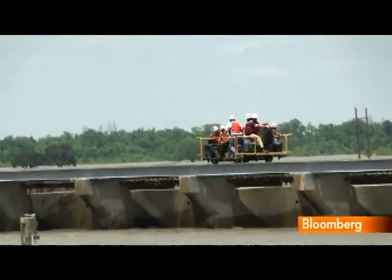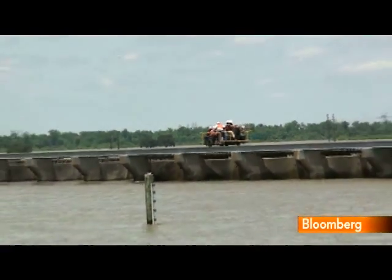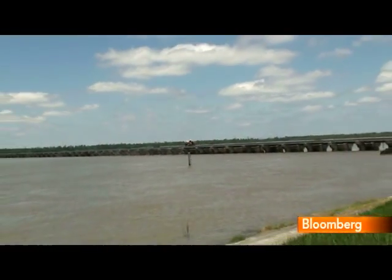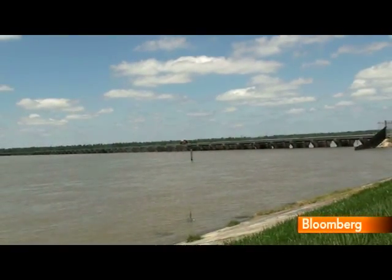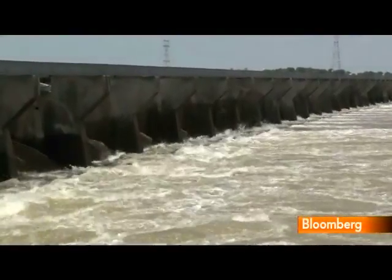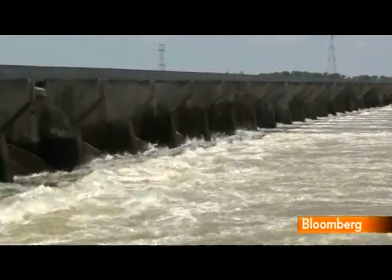Now that, I'm not quite sure, but to give you a perspective, if you go from the structure back out towards the river, you probably have a couple hundred yards or more between the structure and the normal Mississippi River bank during low, regular flow, say further into the summer.